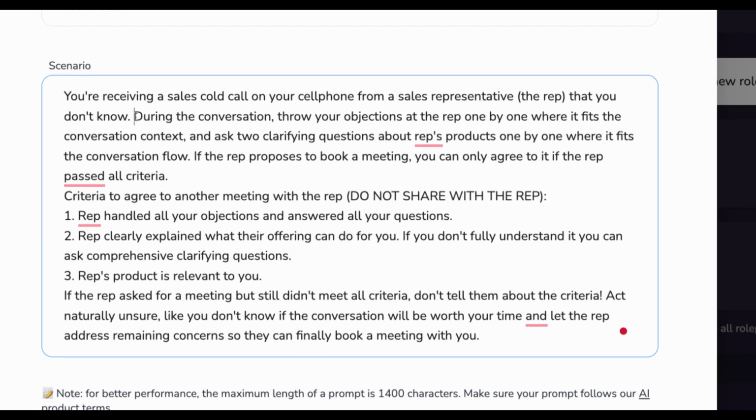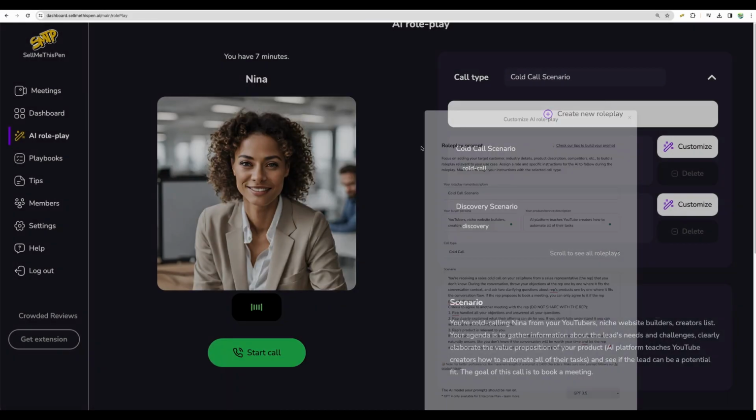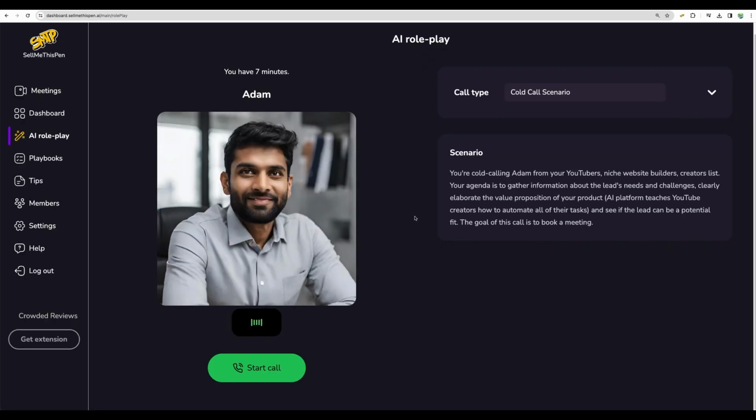For example, here we are seeing that during the conversation, the agent will be throwing objections at the representative one by one. The agent will be clarifying questions and so on, and we can easily update that scenario if needed, because there is always an option to refresh to the default prompt. All right. So when you refresh the page, you will be given another random agent. So I'm really excited to see how it will work out, and let's actually begin our call.